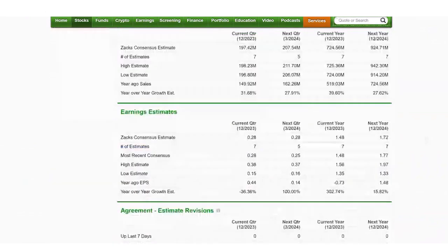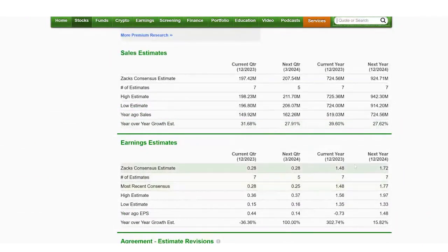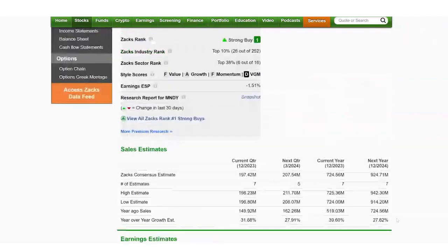You can see sales this year are expected to grow 40%, which is pretty impressive for a company of its size. Earnings per share are expected to go up 300%, although we're flipping from negative 73 cents per share to $1.48 per share for the expectations. And then next year, a nice little 16% gain is expected on the earnings. So it's a good-looking stock as well.